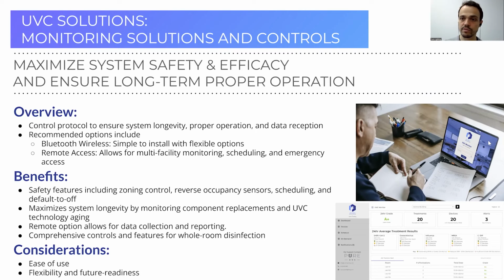We know what dosage is required to kill SARS-CoV-2. We don't know what it's going to be for the next, hopefully not pandemic, but the next thing that comes out. And so it's important to have systems that can be flexible enough to address whatever current need there is, whether it's a pathogen, whether it's a gas in the air, whatever it might be.